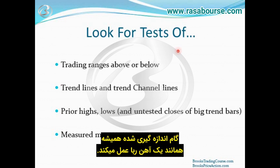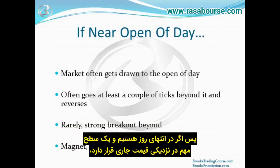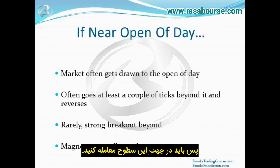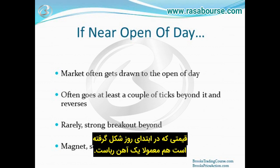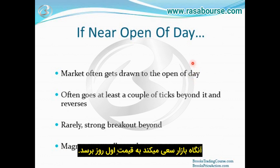Measured move targets, those are always magnets. So at the end of the day, if there are magnets near where the market is, the market often gets vacuumed to those magnets. So you should look to place trades in the direction of the magnet. Open of the day, that's often a magnet. So if near the end of the day the market is fairly close to the open of the day, the market will try to get to the open of the day.